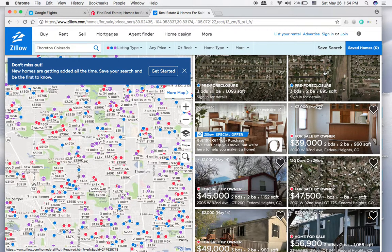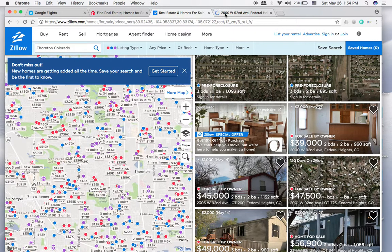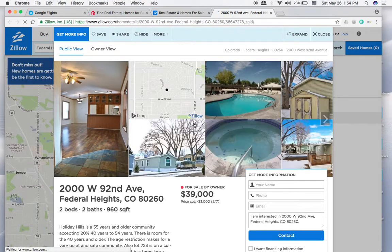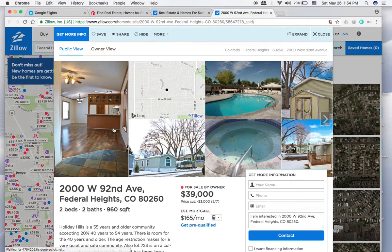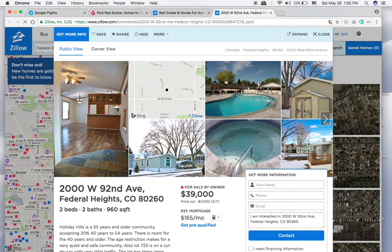So here it starts for sale by owner. You see this? It's 39,000, and this is in Federal Heights. So the zip code is 80260. I'm not sure how far away that is from the original zip code we looked for, but it shouldn't be that far.